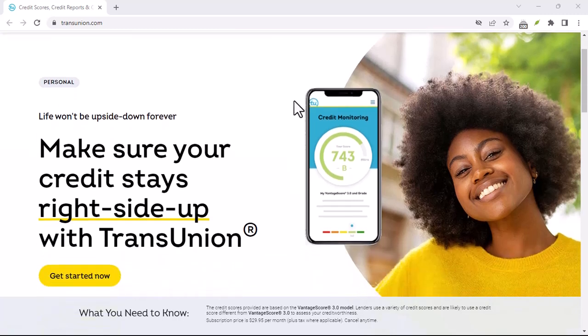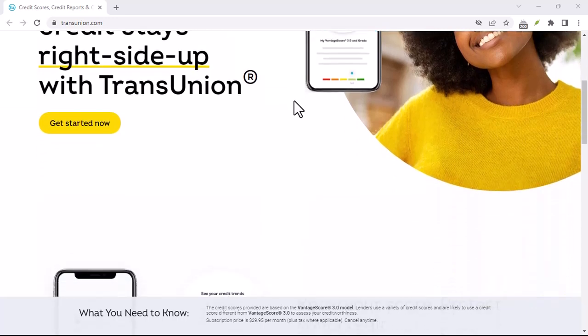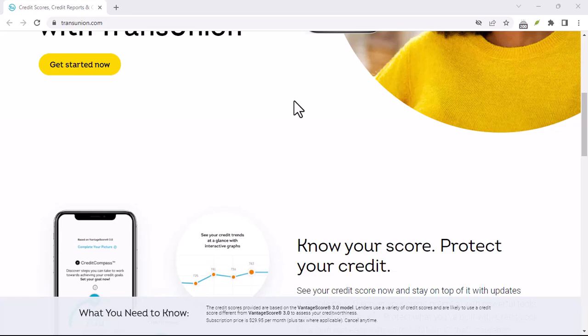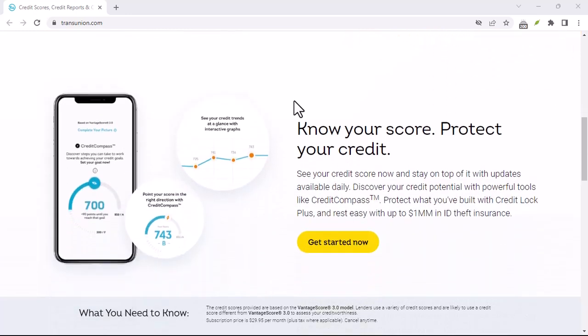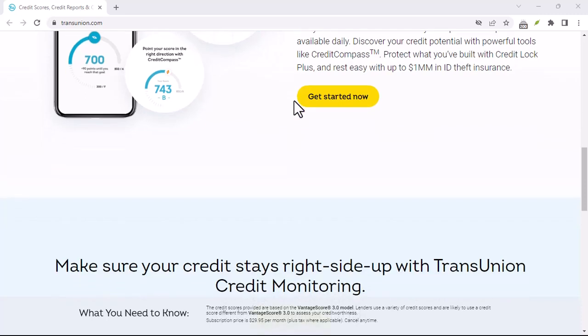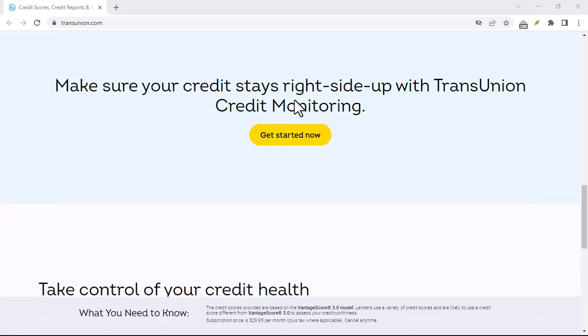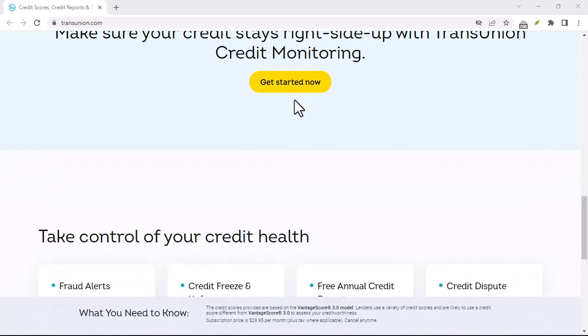So, why would you want to use a TransUnion credit monitoring service? There are a few reasons. To protect yourself from identity theft. If someone steals your identity, they could open new accounts in your name and rack up debt. A credit monitoring service can help you spot these fraudulent activities early on.